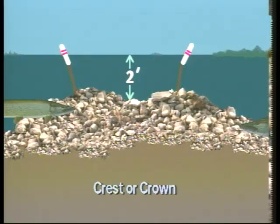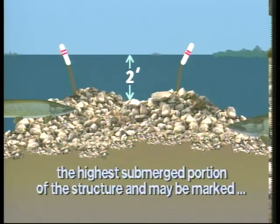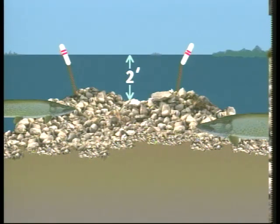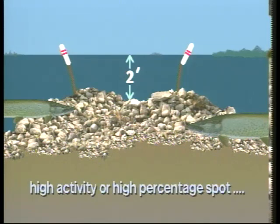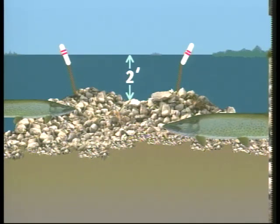The crest, or crown as defined earlier, is the highest submerged portion of a structure. But how and when do you fish it? Upon examining the physical makeup of this element, one must first consider it a high-activity spot. I often refer to it as a high-percentage spot, or an area in which the mood of the muskie would be at or near her peak if present.